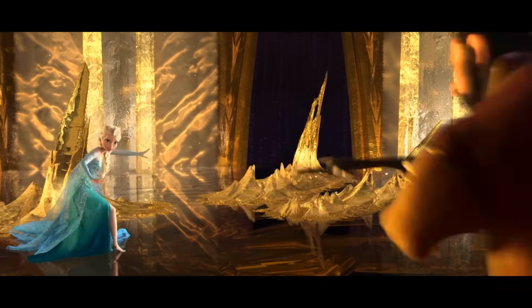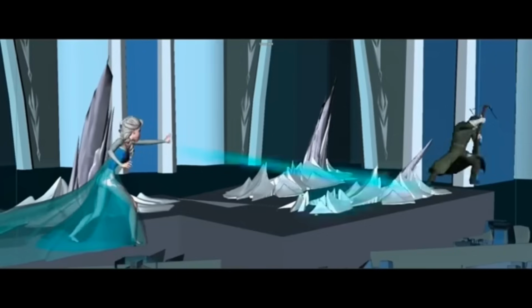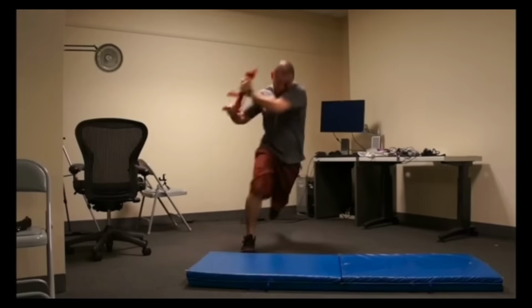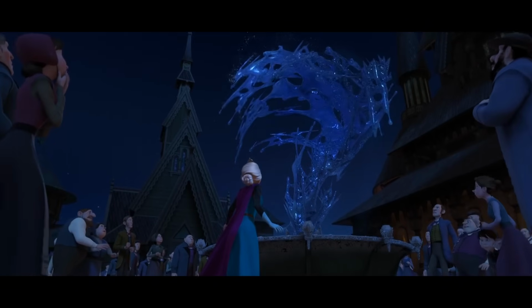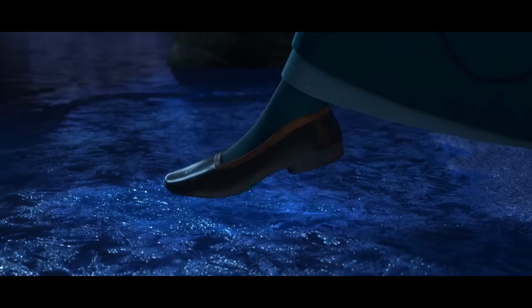To show ice powers like these, animators came in and used themselves as reference for how Elsa would blast enemies away. Getting so into it, they were like, sweating? I know they're not getting paid enough for that. But I think my favorite is when she runs on water.